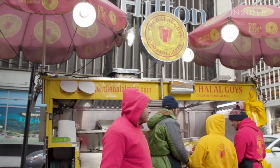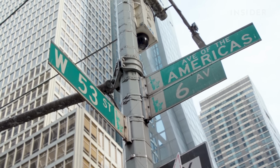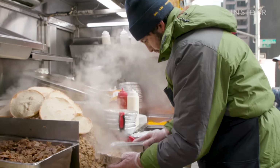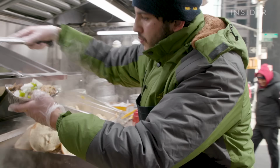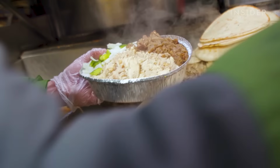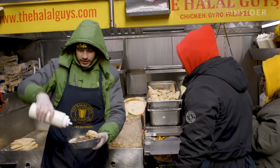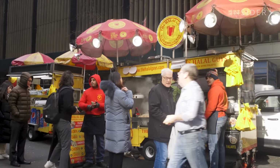30 years ago, there were few halal carts in Manhattan, until the Halal Guys opened one on West 53rd and 6th Avenue. It didn't take too long to win over customers, particularly cab drivers looking for an easy way to eat halal. At that time, they didn't find any halal food in New York City, so they came up with the idea, there's a lot of Muslims here, why can't we provide a full halal meal for Muslim cabbies? And it started that way.